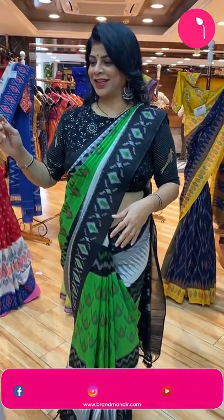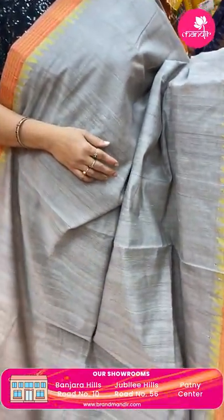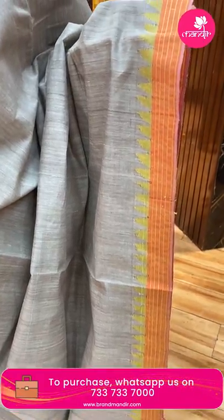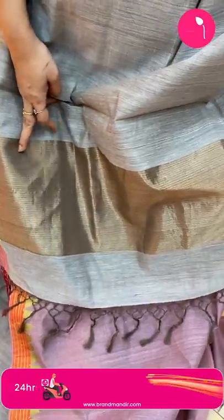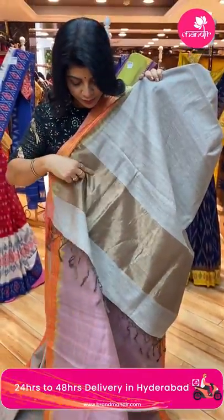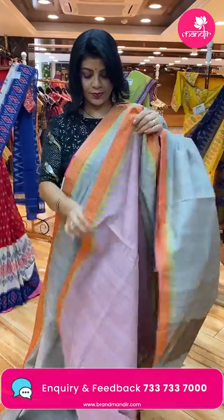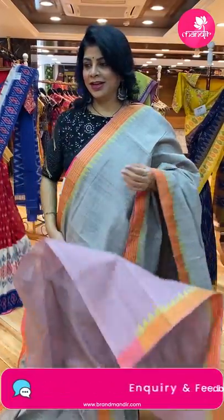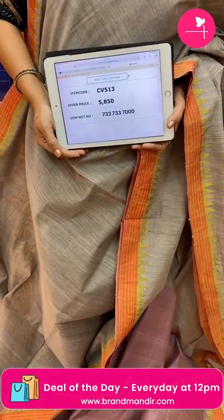Next saree. One more beautiful khadi cotton which is in light grey with orange combination. Plain saree, self stripes, and this is the border contrast with lines and temples. Tissue pallu, alternate zari lines, gold and silver tissue with beautiful knot work. Blouse contrast comes with border, plain with border. Saree pricing and details: only 5850, CV513 is the code.